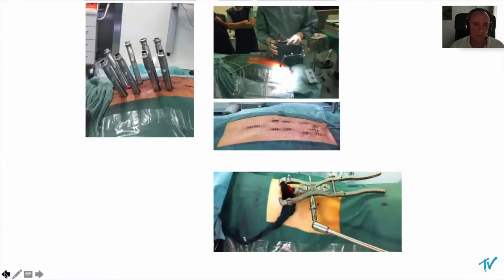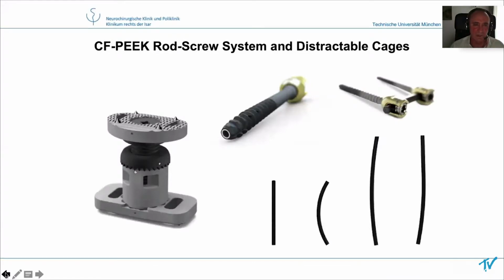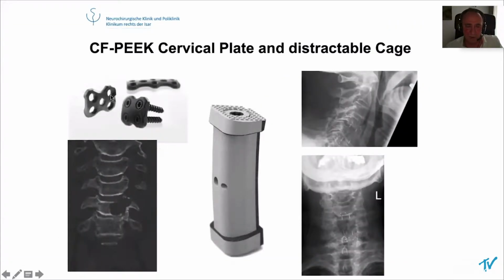I need to go back a bit, sorry. If you need a longer construct, this is how that looks. They are pre-bent carbon PEEK rods. These are the screws. The only thing that has titanium, and that is important to know, is the tulip and the set screws. This is the vertebral body replacement, PEEK carbon. There is also a cervical plate. This is a typical example of an X-ray, how that looks.